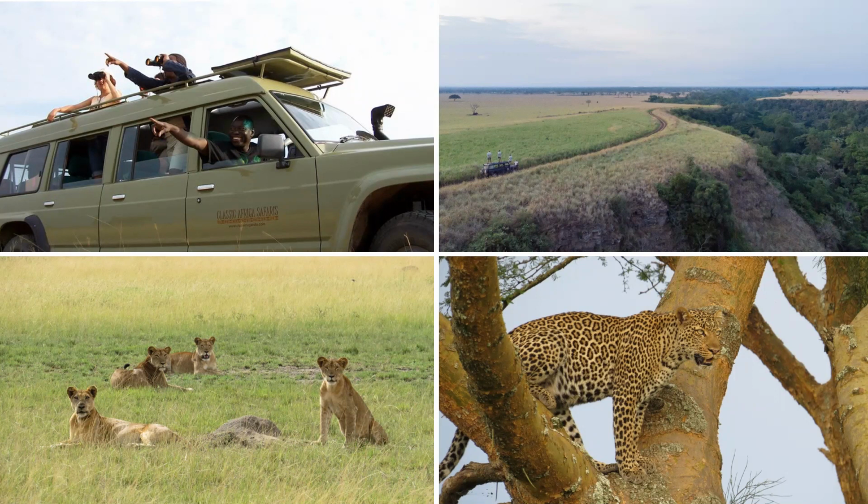And I think Lindsay and any agent that's gone on a FAM or has had guests visit with Classic can attest to, our vehicles really do stand both the test of time as well as the comfort test. So general game viewing is mostly on the Kasenyi Plains, the northern part of the Kazinga Channel.